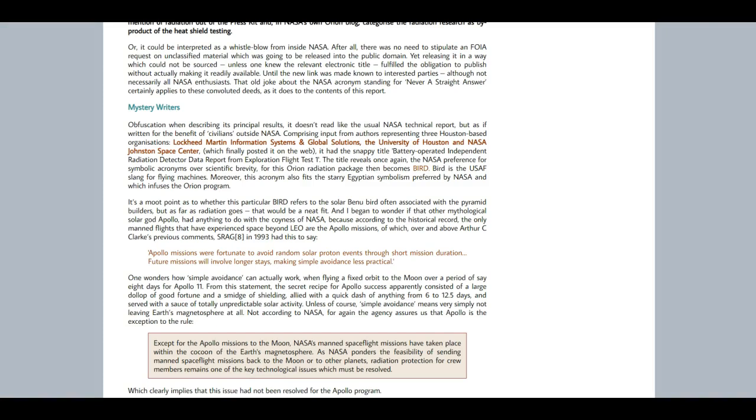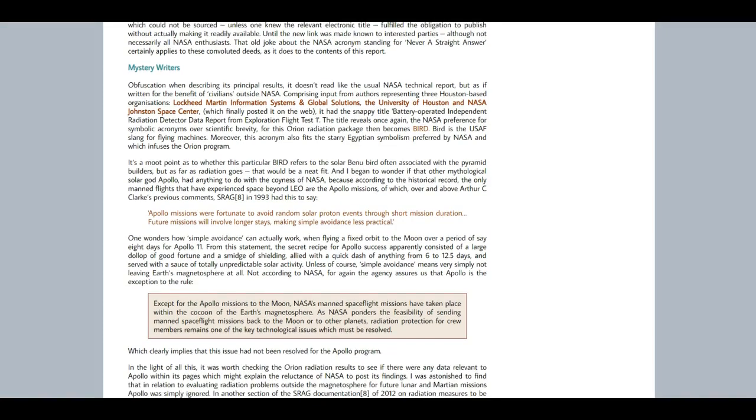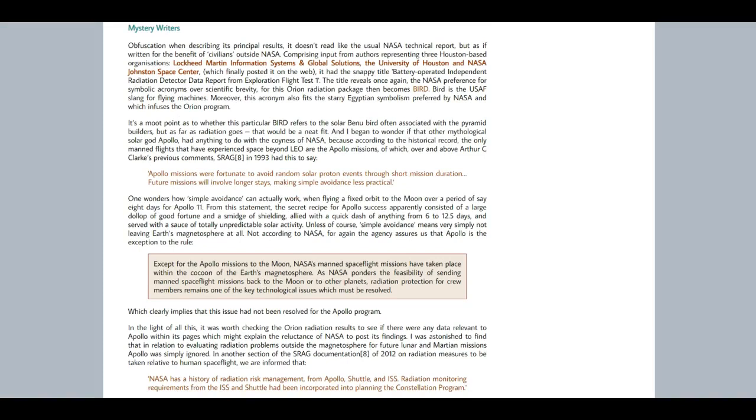After all, there was no need to stipulate the FOIA request for unclassified material which is going to be released into the public domain, yet releasing it in a way which could only be sourced, unless one knew the relevant electronic title, fulfilled the obligation to publish without actually making it readily available, until the new link was made known to the interested parties, although not necessarily all NASA enthusiasts. The old joke about the NASA acronym standing for Never A Straight Answer certainly applies to these convoluted deeds as it does to the contents of this report that I'm reading out to you now. Mystery writers.